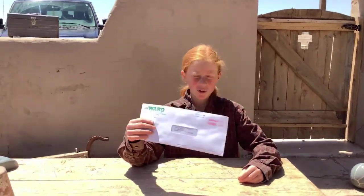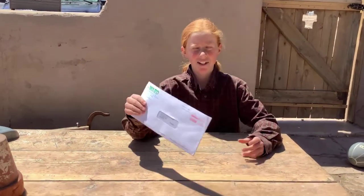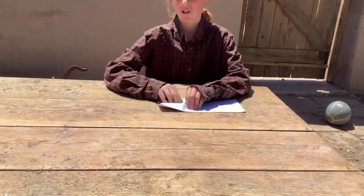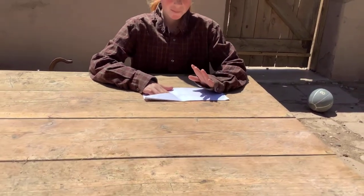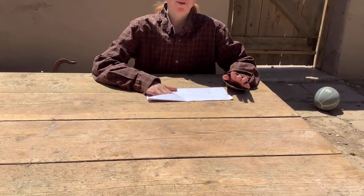Okay, so here I have my soil test thing that I got from the laboratory. I'm very interested to see what my soil has and what it doesn't have. I've just been giving my plants a well-balanced fertilizer to give them the nutrients that they need, but at the same time not to overfeed them with anything. So now I'll actually know what they need and what they have enough of already.